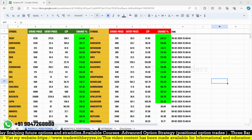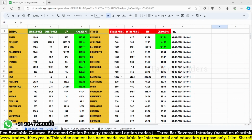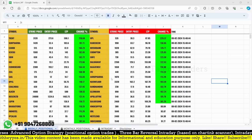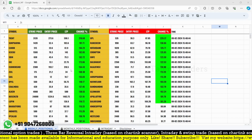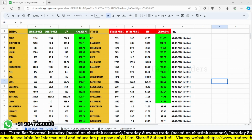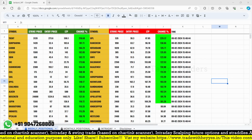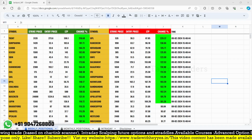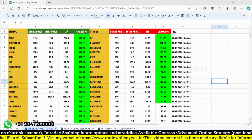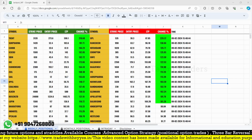So what are the things that happened based on last week? That is also mentioned here. Let me update this sheet, which will fetch the strike prices and the entry prices based on the advanced option strategy concept. Those students who have already finished that strategy will know very well how to do the positional one. Okay, so let me update all the strike prices, and you will also be getting the newer entry opportunity.